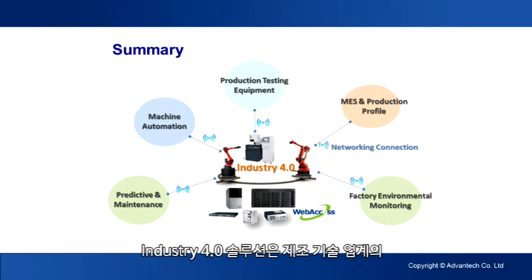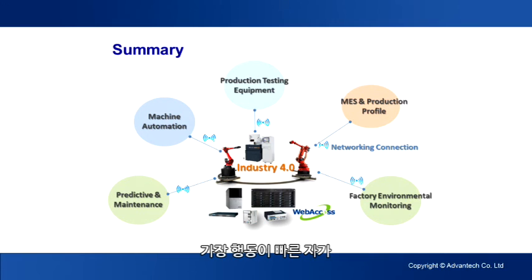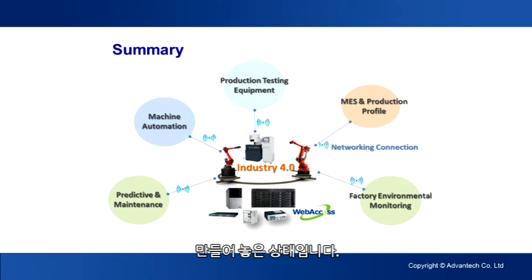Industry 4.0 solutions lead the latest change in manufacturing technology. It is no longer just a concept on paper, but an ongoing process taking place today. In this leading technology shift, the one who comes first gains tremendous business opportunity. As for intelligent manufacturing, Advantech has already created application-ready platforms and solution-ready platforms for the key five domains.